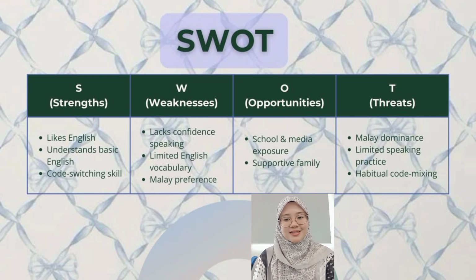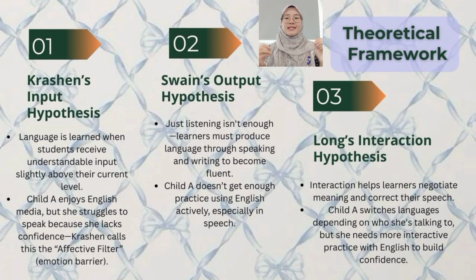So from this analysis, several key findings have emerged. First, bilingualism does provide cognitive benefits. However, code switching and limited speaking practice can also hinder fluency. While Child A understands English through input from school and also media, she also struggles with some production, which is speaking and also constructing sentences confidently.